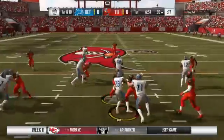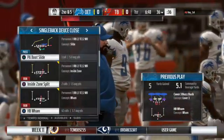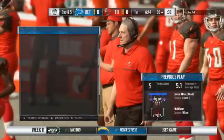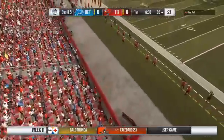Now a carry for the former Michigan State man, Le'Veon Bell. And he'll be tackled just past the 35 at the 36. 5 yards on the carry. Good pickup on first down. I call that play a success. A nice inside run sets up a very manageable second down. A very solid gain on that play.